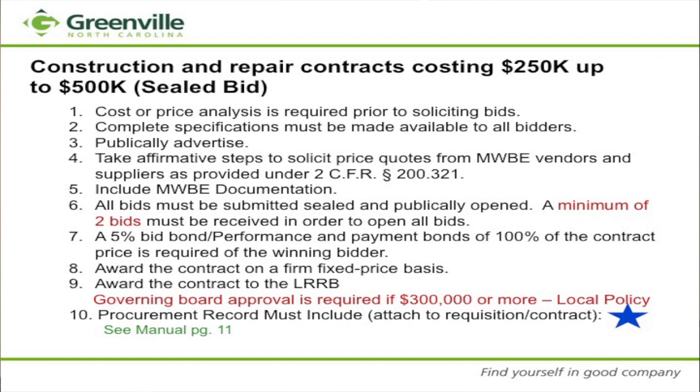Okay. All right, so we're at the $500,000 level. This information is substantially the same as the previous slide, but again, we'll check on the minimum number of bids, and we'll also check on the bid bond information.